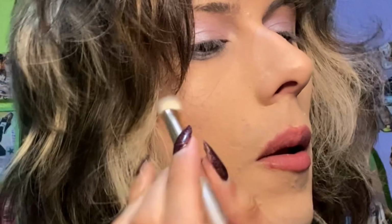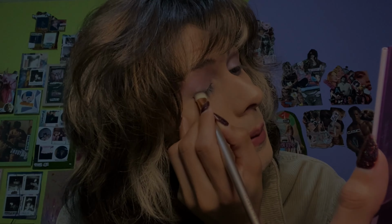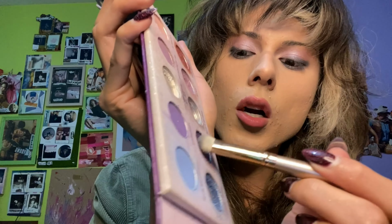Oh, there's no mirror on that side. I'm gonna use that as my liner. Just gonna buff it out. Okay, I was like, is there anything coming off? But there is. So I did basically a little oval shape over here. I'm gonna set that with a dark purple and some blue.